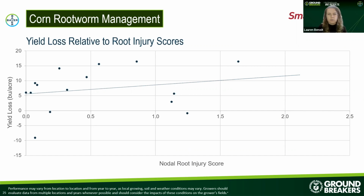This is actually data that we collected from our field scale trials. So obviously we have relative yield loss and then the nodal injury score as well. This is from our agronomist trials that the MDAs, such as myself, would have run. We planted a VT Double Pro hybrid and a SmartStax PRO with the same ISO line. So the only difference in the 2 hybrids was the trait, and that's how we got the yield loss score. And then of course, nodal root injury on the VT Double Pro to characterize pressure.